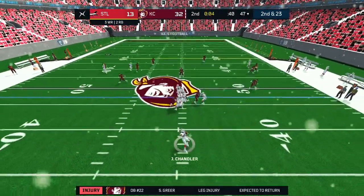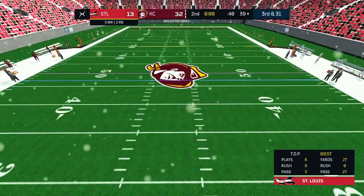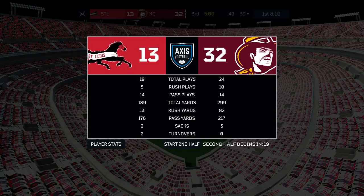Hike. Weber brings him down in the backfield. Loss of 9. That will do it for the second quarter. The home team out in front, 32-13.